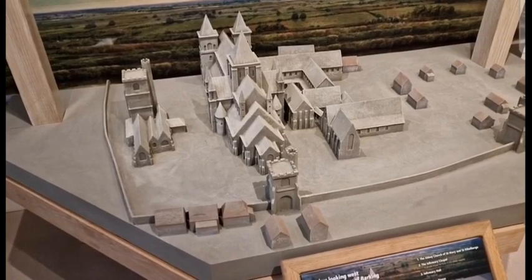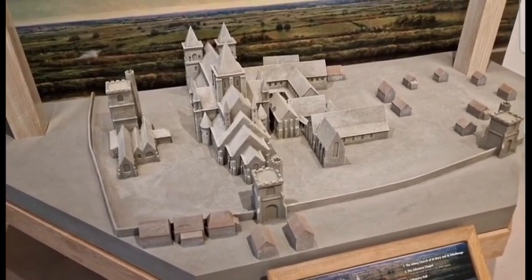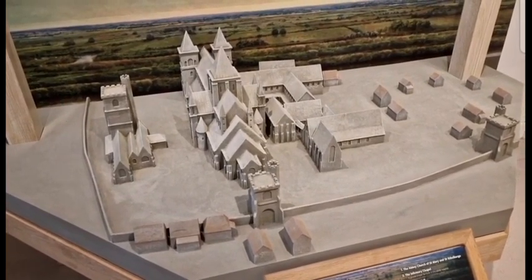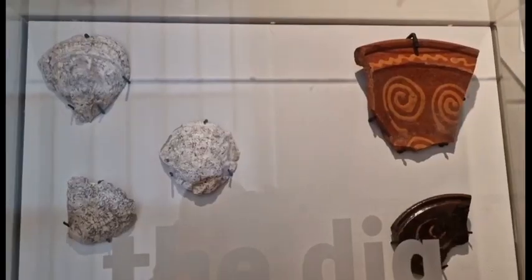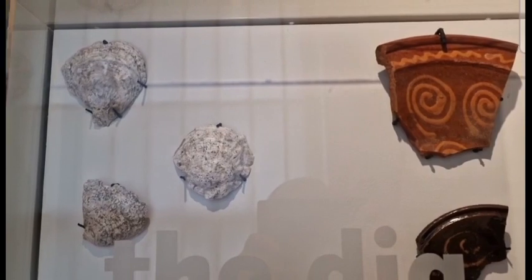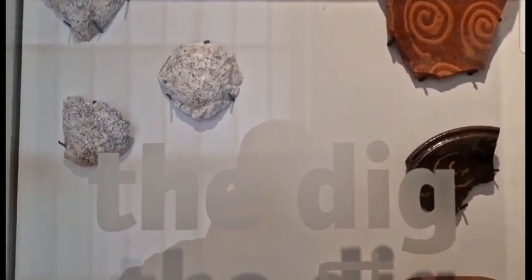And to the next era, the Saxon to medieval, Norman to Tudor eras, and Barking Abbey, which we've already seen and covered well, so we won't go too much more into that. But these objects that we see here have newly been put out for the Christmas market that was at the house outside, because they knew the house would be busy.